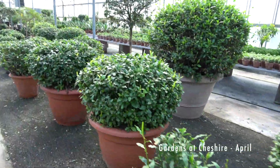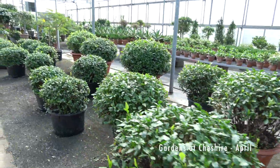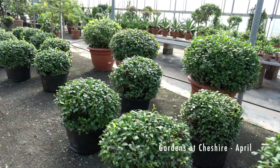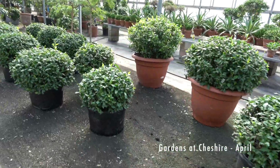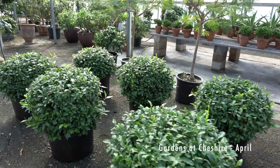These are the plumbagos that were featured in the March video. They got a severe haircut and they're already putting out signs of nice fresh new growth, which is perfect for when they get returned to their customer in a few weeks' time.